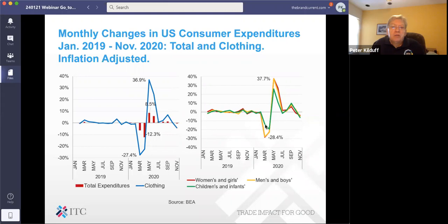And then the right-hand chart here is showing the breakdown between women's and girls, men's and boys, and children's and infants clothing. The green line is the children's and infants, the women's and girls is the red, and the light orange line is men's and boys. You can see that they're following a very similar path. Children's and infants clothing is slightly less volatile than men's and women's, but you can see again that this is really mirroring the things we saw in the left-hand chart.